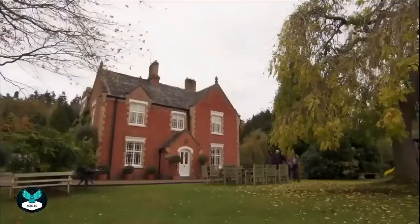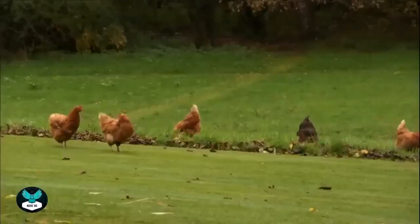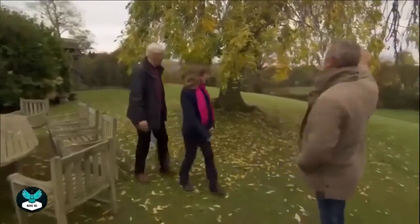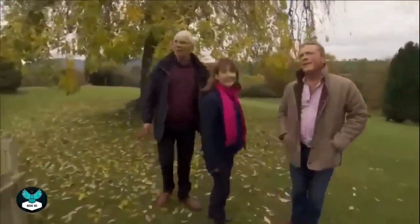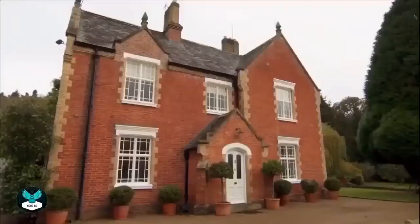Oh, you're joking. Look at this. Oh! Come this way, Alison. Chickens. We'll keep those. Nice bit of planting, lovely views of mid-Wales. And there, what is it? It's a rectory. It's a rectory, yeah, exactly.